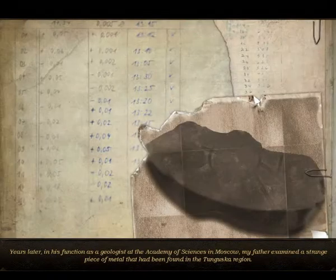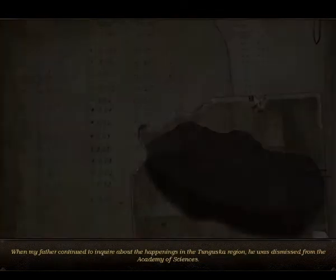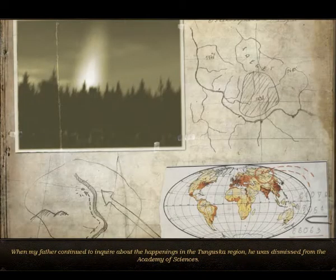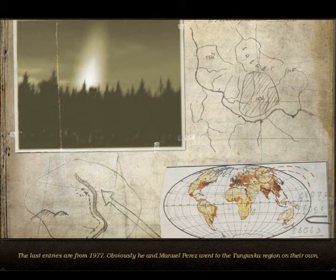Years later, in his function as a geologist, at the Academy of Sciences in Moscow, my father examined a strange piece of metal that had been found in the Tunguska region. He then was able to prove its non-terrestrial origins, which breathed new life into the meteorite theory. However, upon further analysis, he and his colleague Manuel Perez discovered traces that indicated that the metal had been worked. When they wanted to publish their discovery in the Kalenkov Expert, it was completely, surprisingly, rejected, and they were forbidden any further examination of the rock. When my father continued to inquire about the happenings in the Tunguska region, he was dismissed from the Academy of Sciences. The last entries are from 1977.